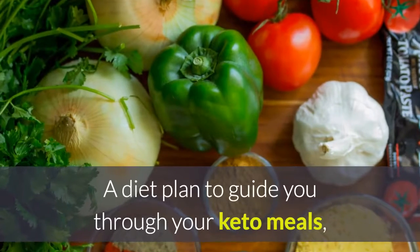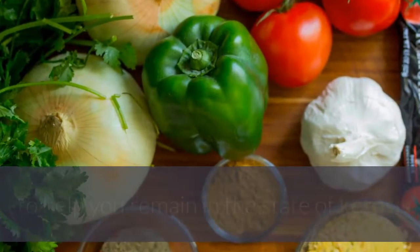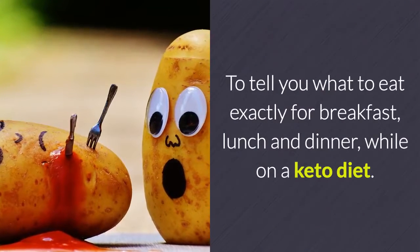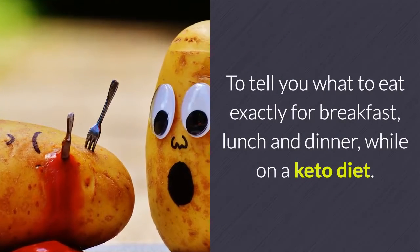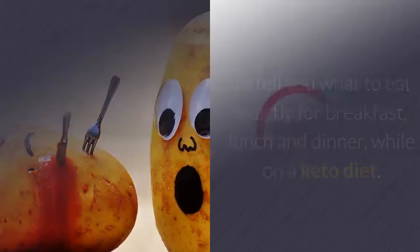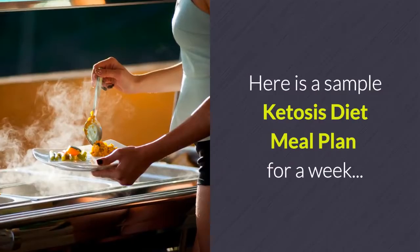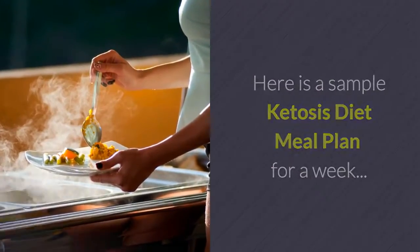A diet plan to guide you through your keto meals, to help you remain in the state of ketosis. To tell you what to eat exactly for breakfast, lunch, and dinner while on a keto diet. And let me share how easy this can be. Here's a sample ketosis diet meal plan for a week.